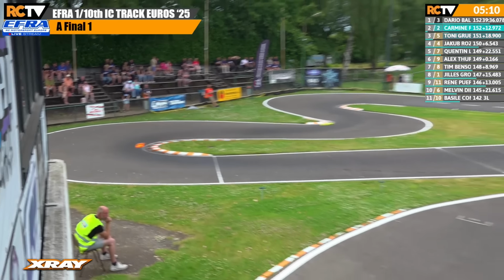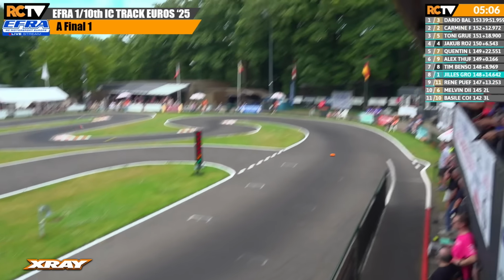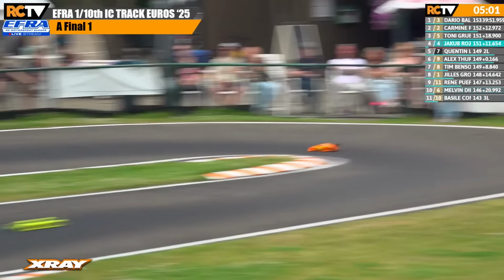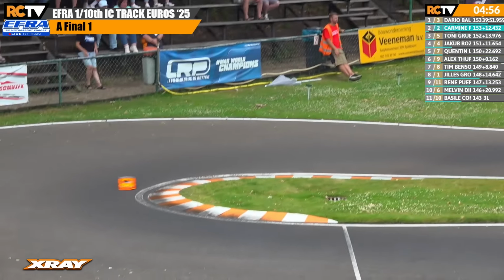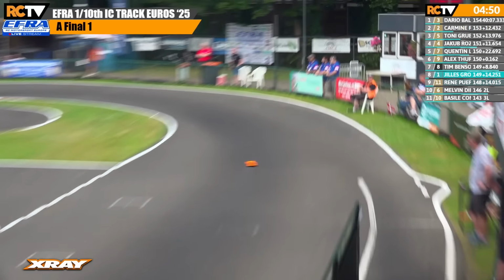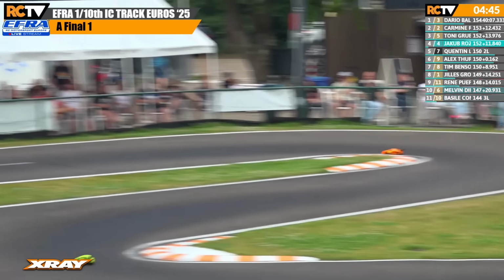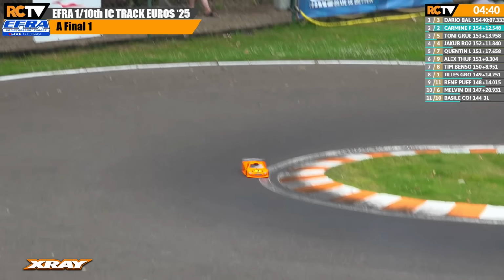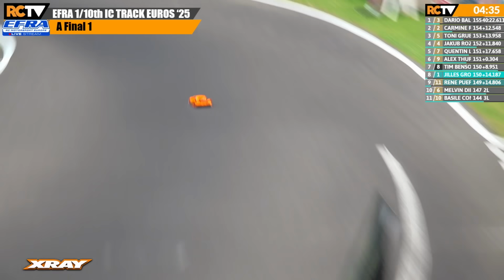Let's see. Difference now is 12.9 seconds. Gruber is 18 seconds behind Carmine, which means 1 lap and 3 seconds. So last 5 minutes. We entered the last 5 minutes of this European Championship in the Netherlands, Apeldoorn, 1/10 IC track Euros. Car still looks good, pace still looks good, everything looks like it should be.